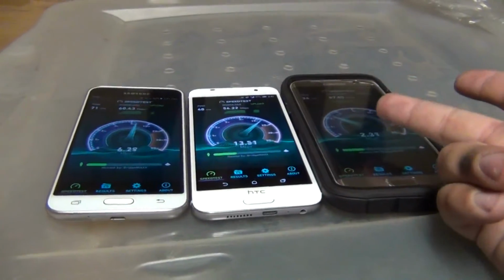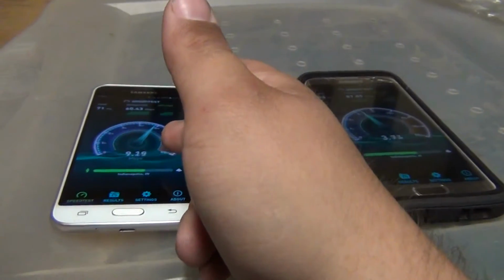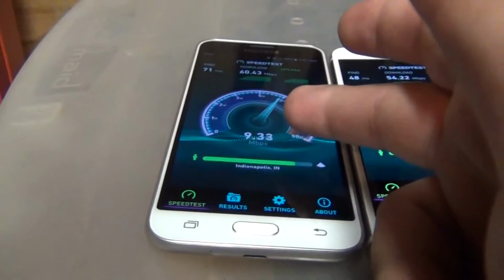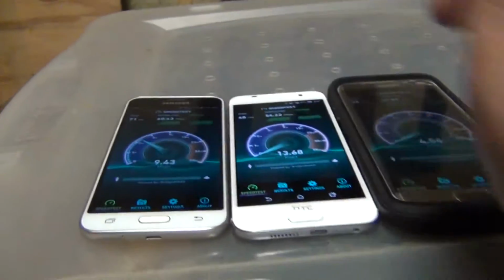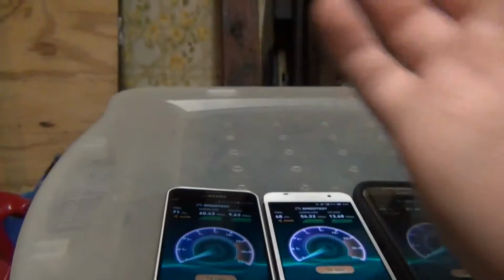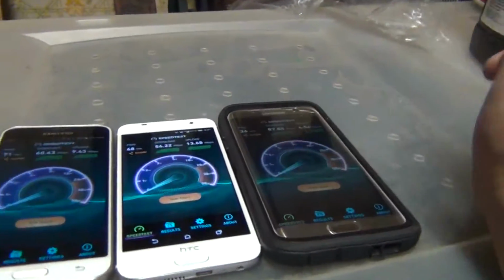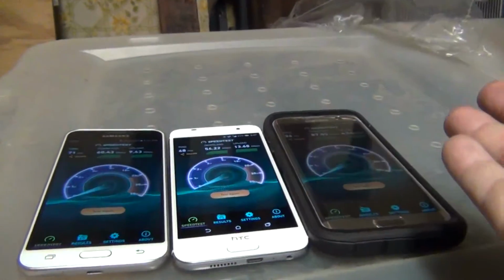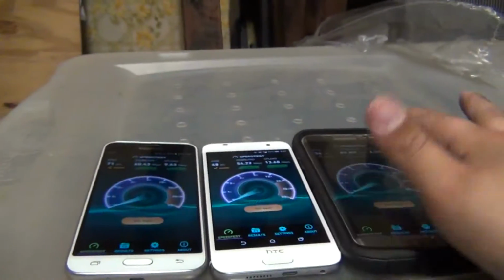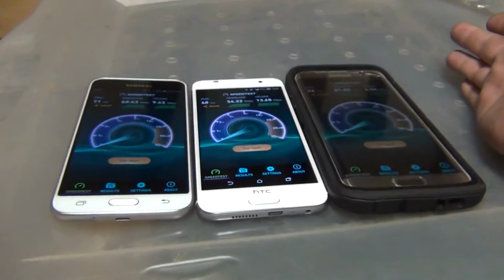The upload looks like it's suffering with Verizon Wireless. We got a decent amount of upload speed, almost 9 megabits per second up. We have 13 megabits per second up on the Sprint network. We have 9 megabits per second up on the AT&T network. And it seems we have almost 5 megabit upload speed on the Verizon variant. But where the upload suffers, the download is impeccable with the Verizon network, obviously.